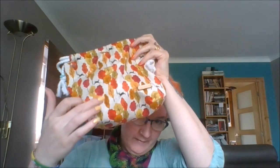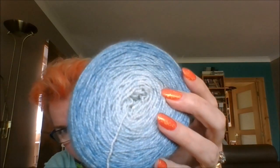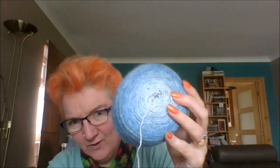When you look at it, you think, you chose that, Mel? It's in my Gemma B Makes bag, which is my Nidderdale bag. It's all the autumn in Nidderdale with a deer on it. And look, this is the cake. It's so subtle, isn't it? It's not me at all. I don't know why I chose it. I mean, it is absolutely beautiful. But it's just not the kind of thing I would usually choose.